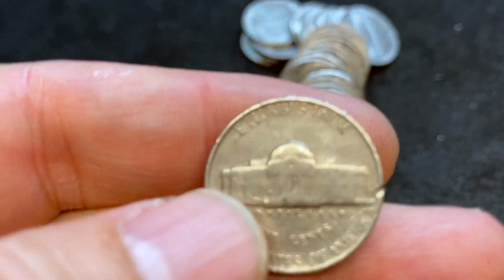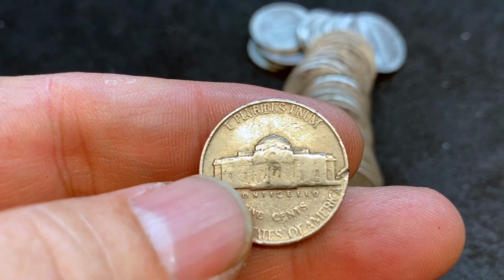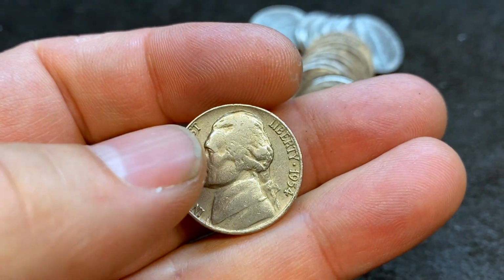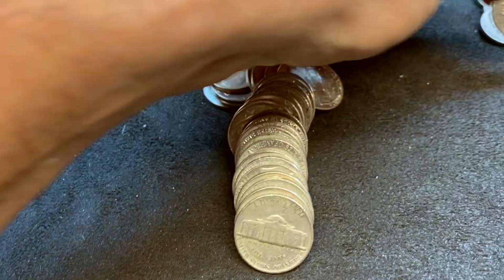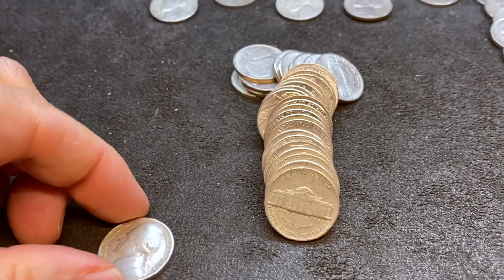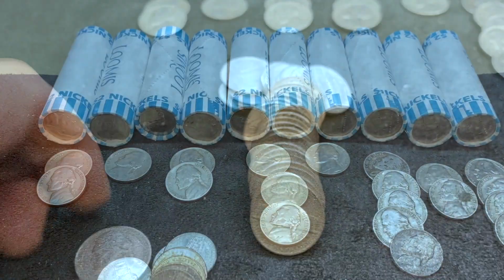Oh, the back's got a ding in it. I can't tell if that is a D. It's probably a D. I'll get it under the scope and check it to see if it's an S. I did not bring you in on the last roll. I did find another really chewed up 1957. It wasn't terribly pretty, so I didn't bring you guys in. But this is going to be a D, and if it's an S and I can see differently under the scope, I'll bring you in.